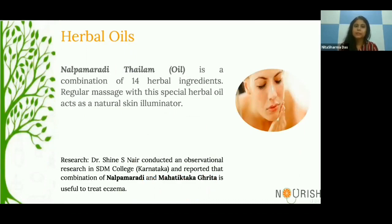Another important product is Nalpa Maradi Tailam. Nalpa Maradi Tailam is a combination of 14 herbal ingredients. Experts suggest a regular 5-minute massage before bath can help to improve your skin tone, as it acts as a natural skin illuminator.